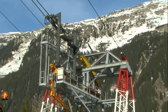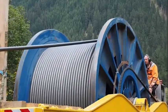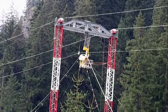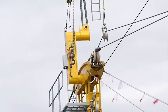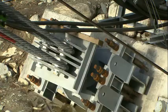2 separate ropes of 31 millimeter diameter were installed along the entire length of the ropeway and all the towers. Once the towers were fixed in place, the 3,000 meter track ropes were tensioned. These ropes have a diameter of 60 millimeters and are anchored in the bottom station and on the top station with the basic tension of 110 tons each.